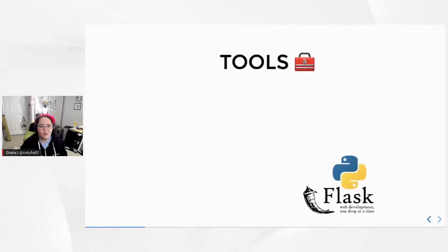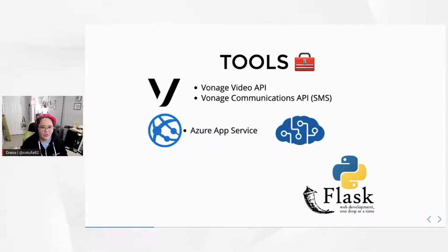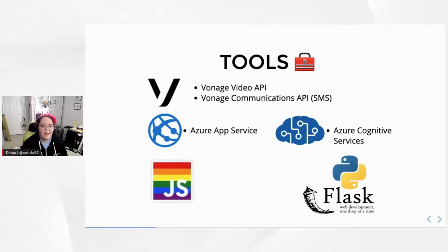And the tools we're going to use, of course, Flask, because for me, Flask is very special. I love Python and I love Flask. We're going to be using the Vonage video and communications APIs for capturing the stream and the screen. And for the SMS, we're going to use Azure App Service and Azure Cognitive Services. And we're going to be using JavaScript for the front end with vue.js. So this for me is the perfect combination.